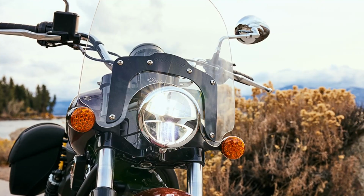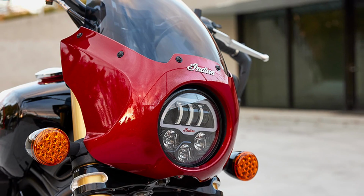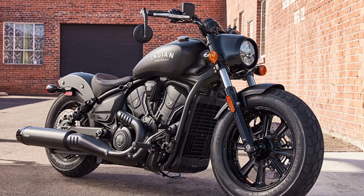Next item on my list is that all lights are now standard LED. Where the old Scout you had some LED turn signals, some were halogen, all of the headlights were halogen. Now everything comes standard LED the way it should be. And finally on my list of honorable mentions, the Scout does have a 22% smaller radiator. It's tucked in between the front frame tubes and minimizes the intrusive look of that radiator while still giving you excellent cooling for this high performance engine.